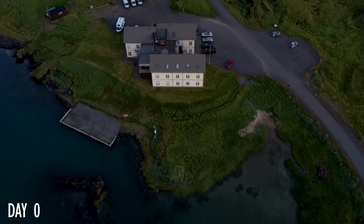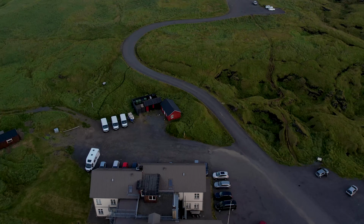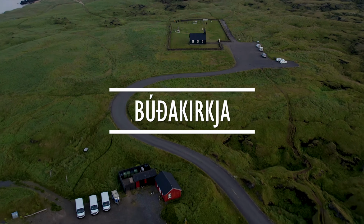Once a prosperous fishing village during the Middle Ages, all that remains now at Búðir is a hotel and the striking black wooden church.